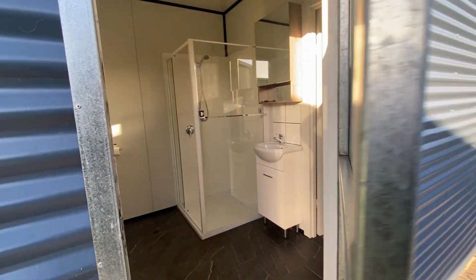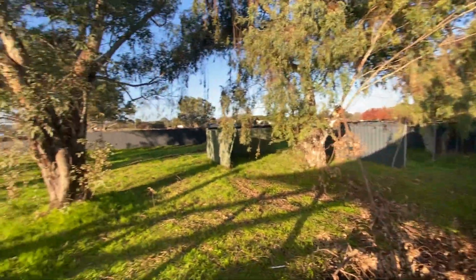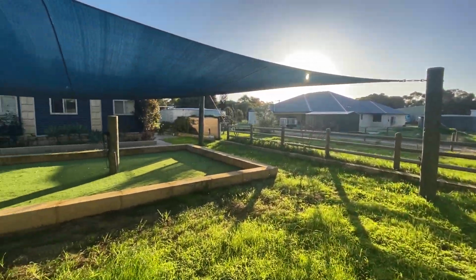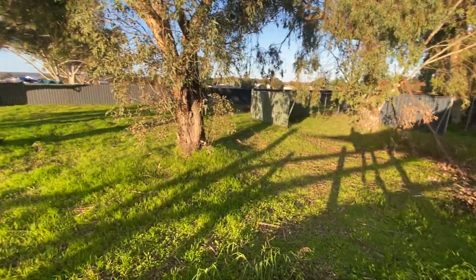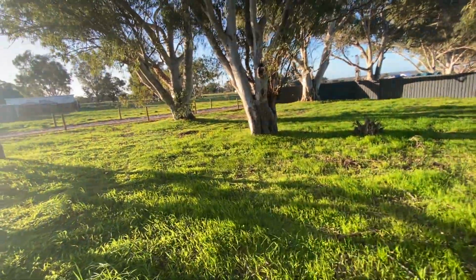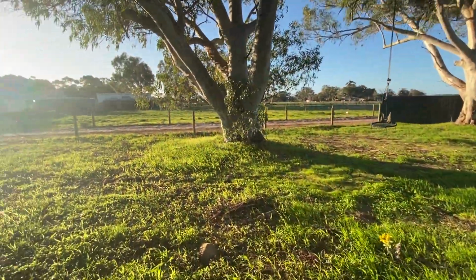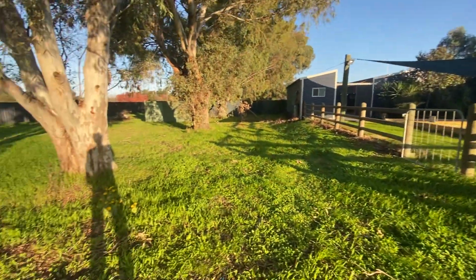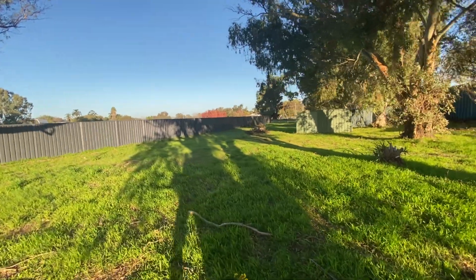All right. We'll move to the yard now. Got quite a bit of land behind here. You can see your water tank over there. And down there's just your septics. I'll just give you a quick shot of down the back here, just so you get all of it.